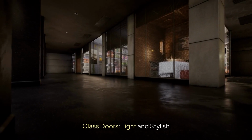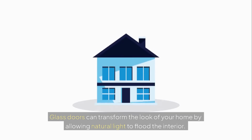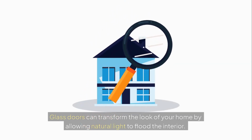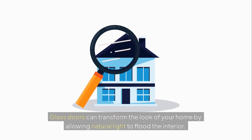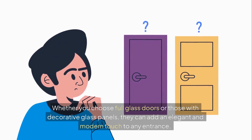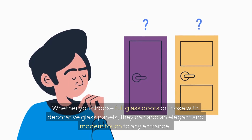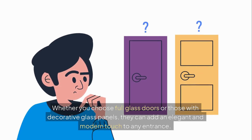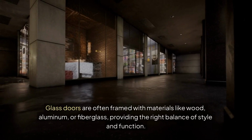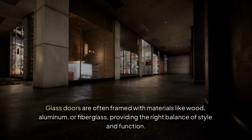Glass doors. Light and stylish. Glass doors can transform the look of your home by allowing natural light to flood the interior. Whether you choose full glass doors or those with decorative glass panels, they can add an elegant and modern touch to any entrance. Glass doors are often framed with materials like wood, aluminum, or fiberglass, providing the right balance of style and function.